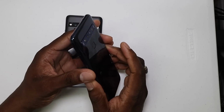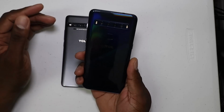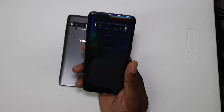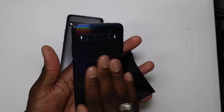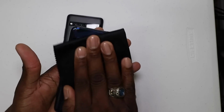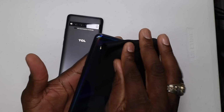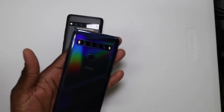Now the 10L has a good design. There is absolutely nothing wrong with the design of the 10L. It's just that if choosing between the two, which one do you like? And the reason I like the 10 Pro design a little better, and you're probably saying, Jay, these are designed exactly the same. You're right.